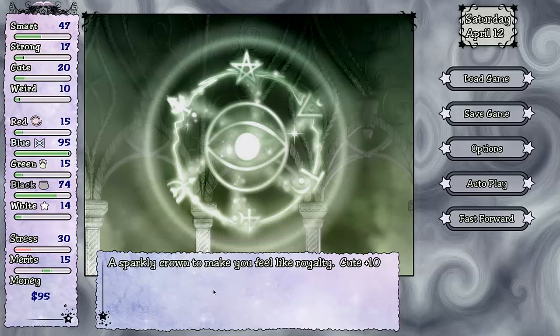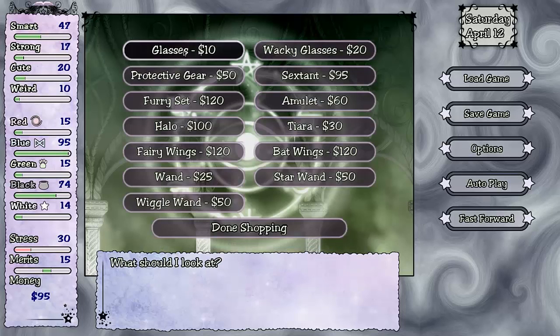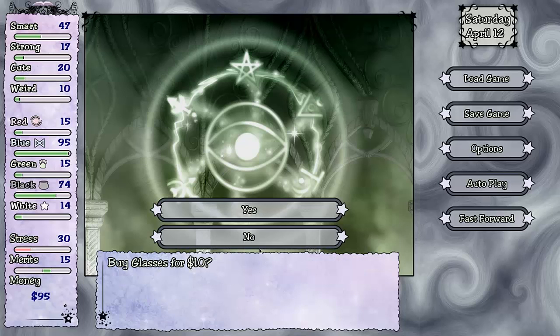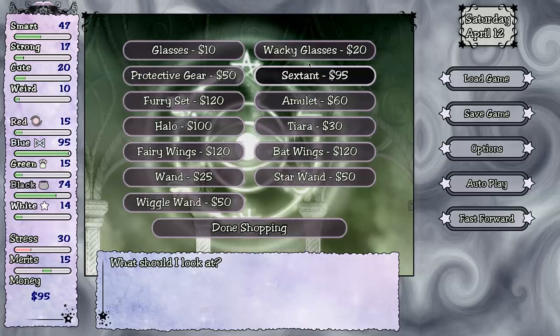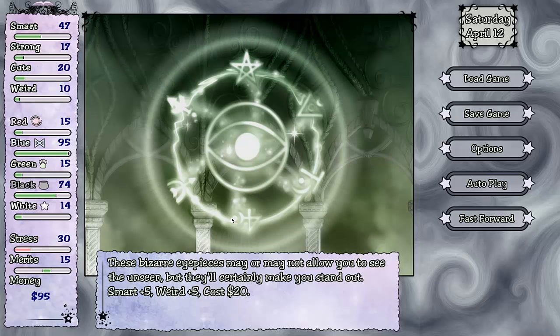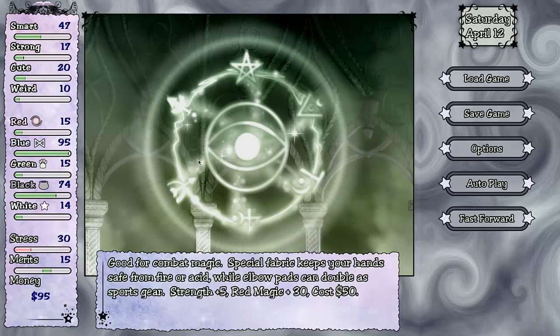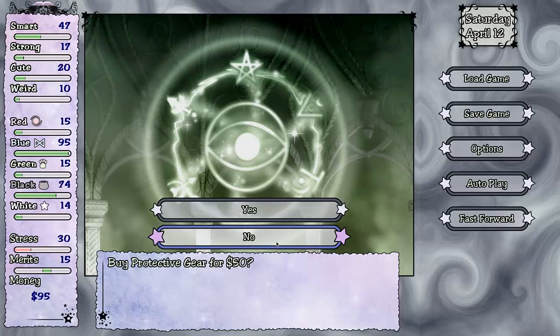Sparkly crown, to make you feel like royalty. Cute plus 10. Like the wacky glasses, adding airs of whatever. Smart plus 5. Wow, that's actually pretty good for $5. Wacky glasses. These bizarre eyepieces may or may not allow you to see the unseen, but they'll certainly make you stand out. Smart and weird, yeah. Protective gear. Good for combat magic. Special fabric keeps your hands safe from fire or acid, while elbow pads can double as sports gear. Strength plus 5, red magic plus 30. $50. No thank you.